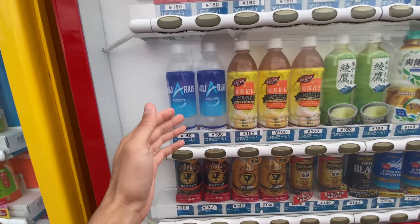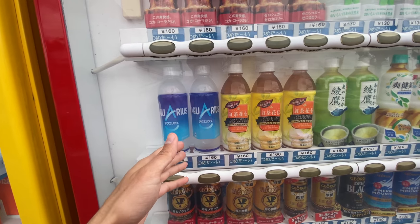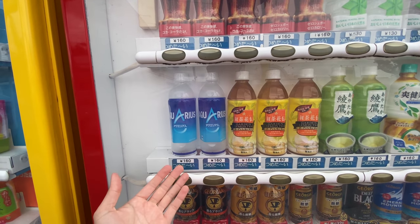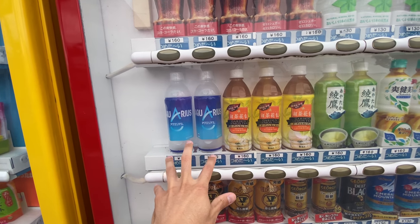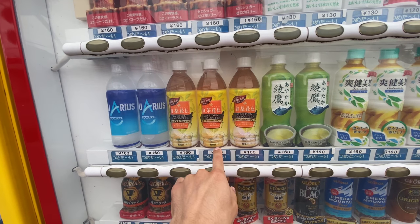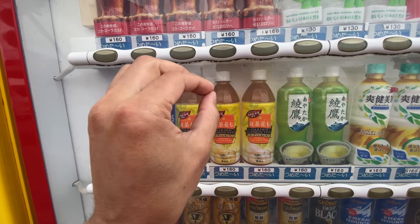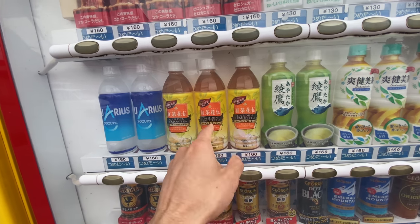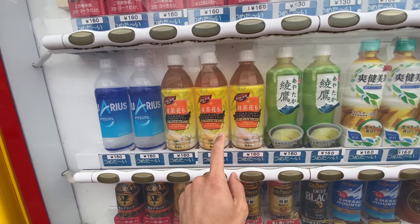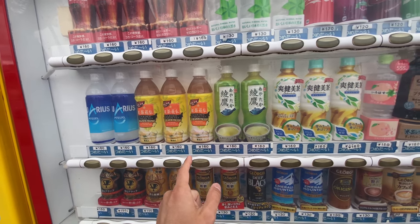And then, and I wish Coke or someone would bring this to America, but this is Aquarius. This is like a Gatorade equivalent, except there's no Gatorade, in my opinion, that tastes like this. This is Garden Lemon Tea. And again, this is one of those drinks that I was talking about. It is exclusive to Okinawa. You will not find this drink, even though it's made by Coca-Cola, you will not find this drink anywhere else in Japan. Garden Lemon Tea, exclusive to Okinawa.